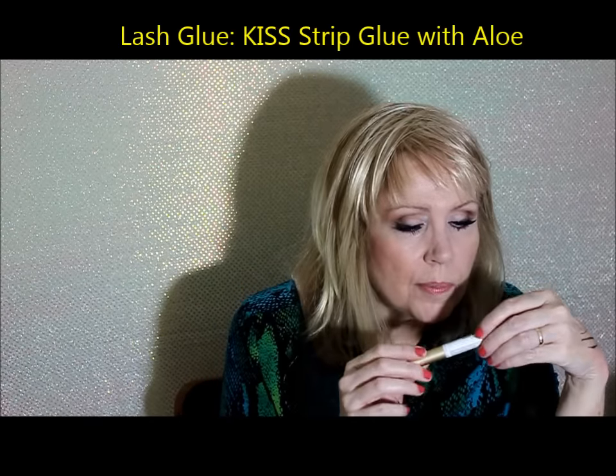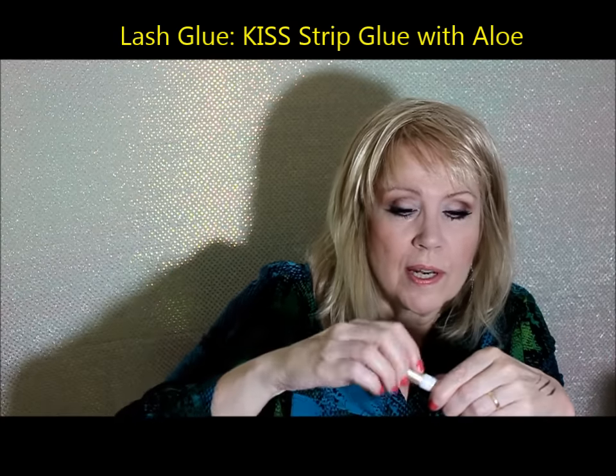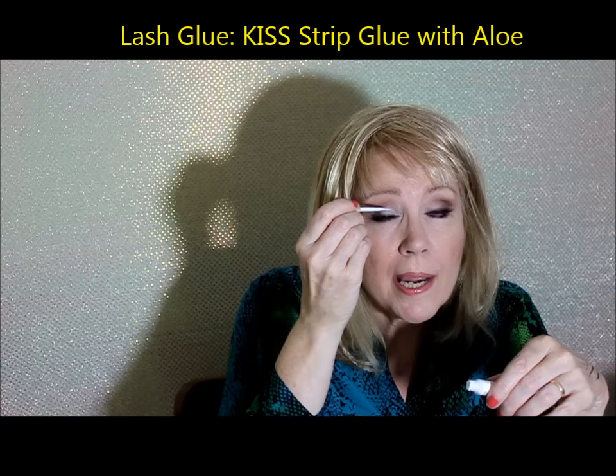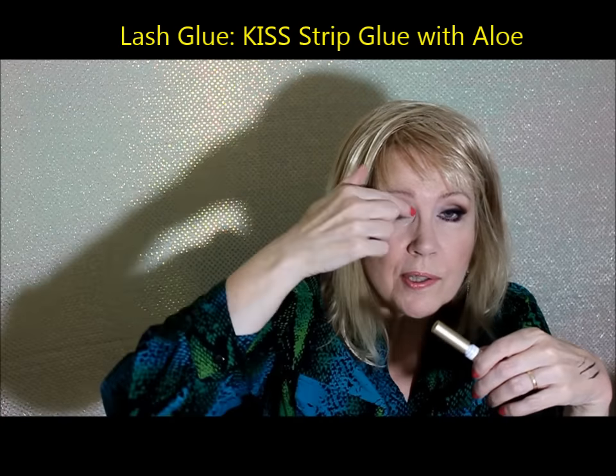And I love this glue. It's a cruelty-free glue from Kiss. This is the Aloe Strip Lash Adhesive, and it's a brush type. So I actually put it on like an eyeliner, and then I press the lash into the edge of my lid where it meets with my natural lashes, and it looks really good, and it stays put all day, so I love it.